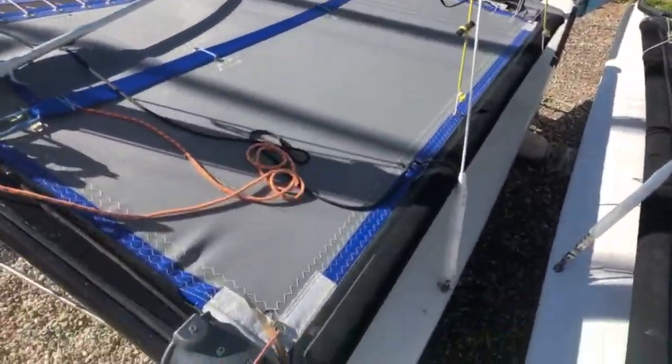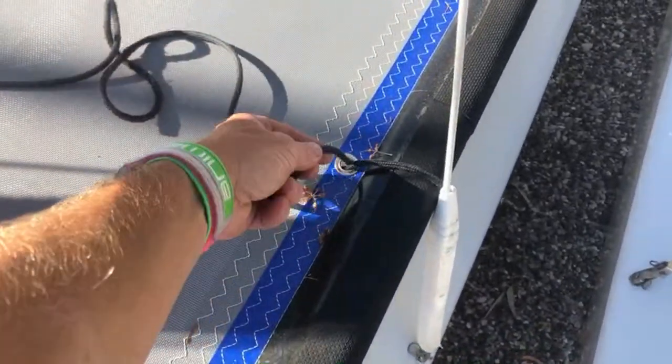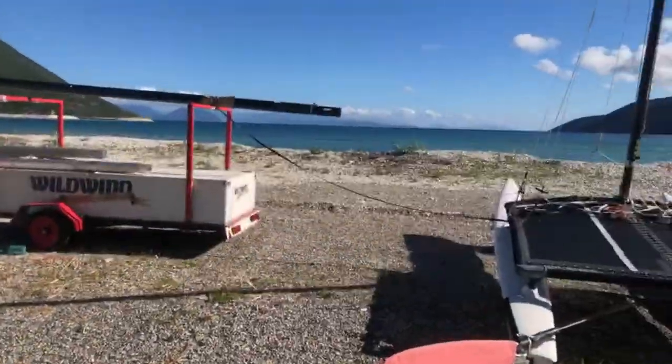And then just with the jib traveller line, it's just tied off towards the outside of the boat, so even if you're on the trapeze, you can get hold of it and off you go. There we go. All right, just going to back pedal here.